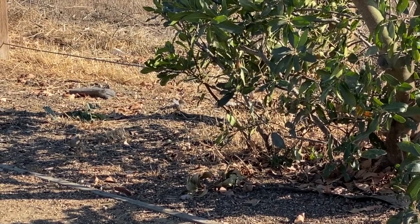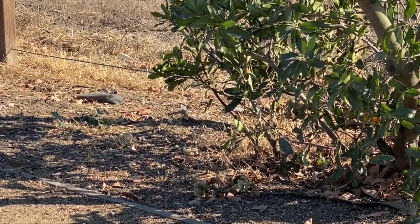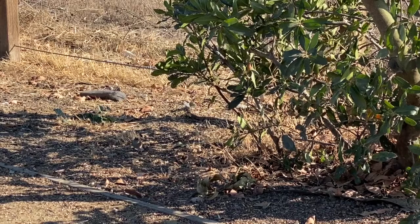In my sit spot trying to see the quail closer, I noticed to my right a couple of birds moving around on the branches in this tree. If you look right in the center of the frame, you might be able to see one.